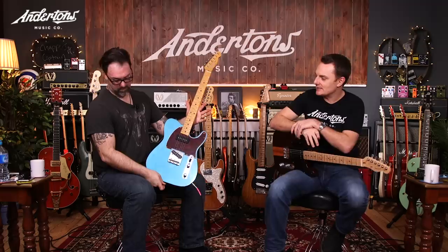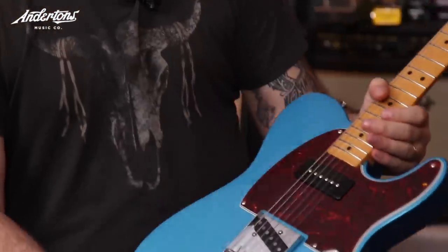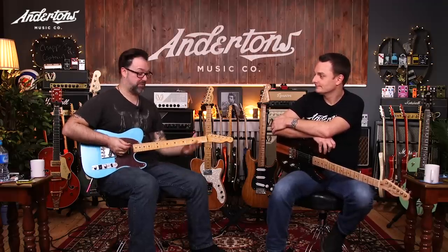So let's start, Rob, with that beautiful Lake Placid blue Telecaster that you're holding. I'd love to see Lake Placid, because if it looks like this, then there's something wrong with it. It would be an interesting experience to go there. I'm in front of Richie Kotzen right now. So certainly not placid. The RK50 is one of the best Victory amps I've heard, and I'm really enjoying playing these beautiful guitars.